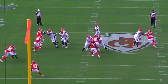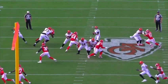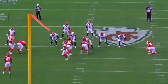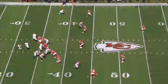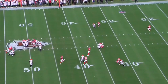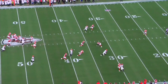Leo Chanel's going to get over on the left side, kind of hide behind. It's Chris Jones out there. Does a good job getting pressure to no avail. Justin Reed looks like he slips right there, falls. Go back to the other angle real quick and see what happened with Justin Reed there. Yeah, it looks like Justin Reed just slips and falls. That's kind of what caused it.